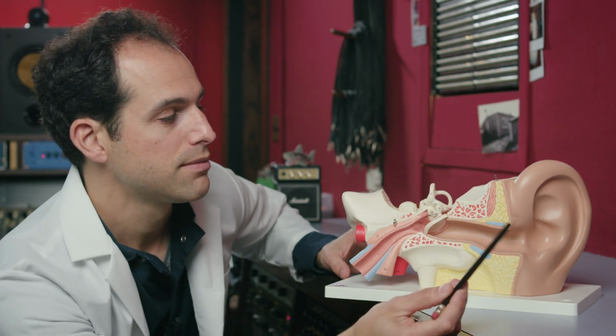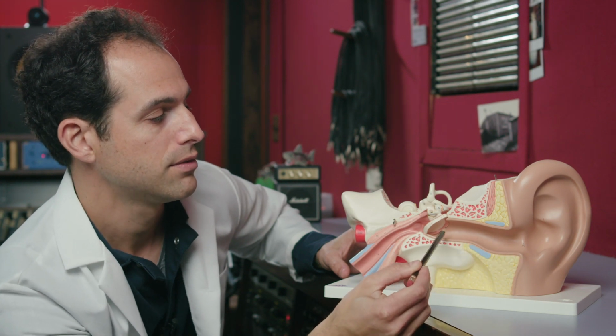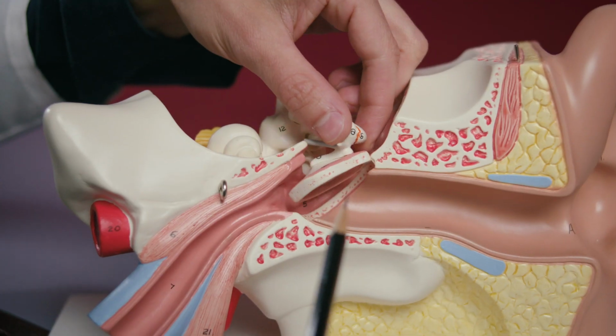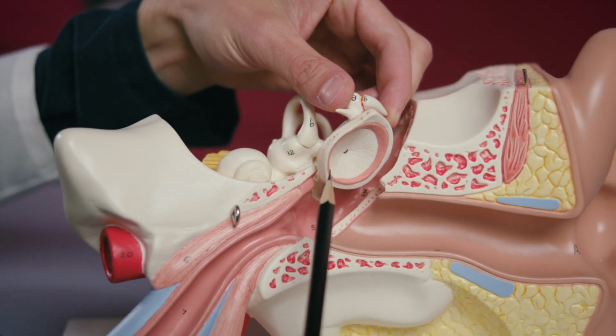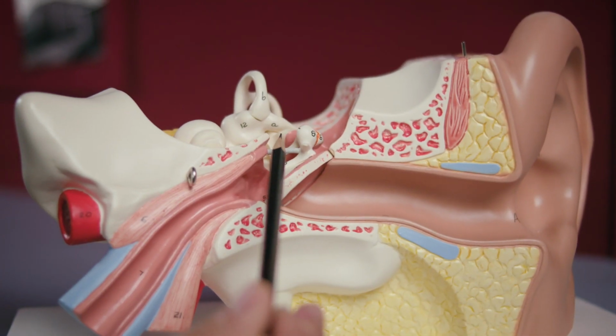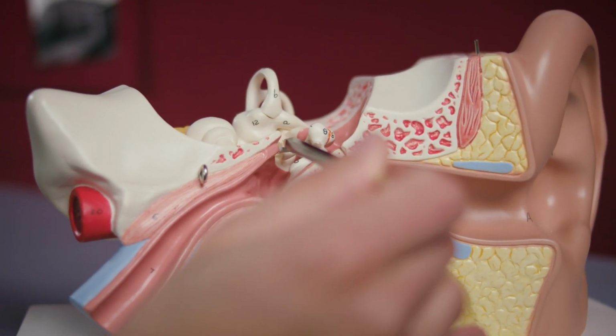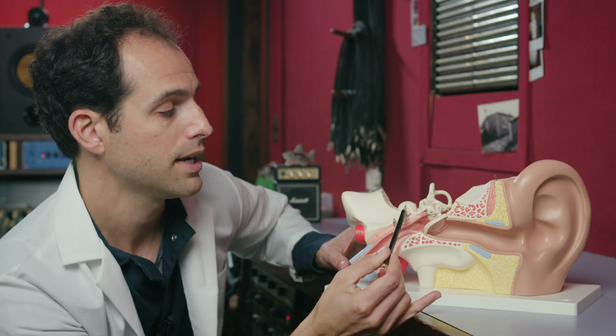Alright, let's take a look at that ear. So, sound comes in through the ear canal here, and it travels to the eardrum. The eardrum is basically like a microphone. It captures the sound and vibrates. Behind the eardrum, you've got three little bones here, the ossicles, and they carry a mechanical vibration into the sensory organ, which is the cochlea here.